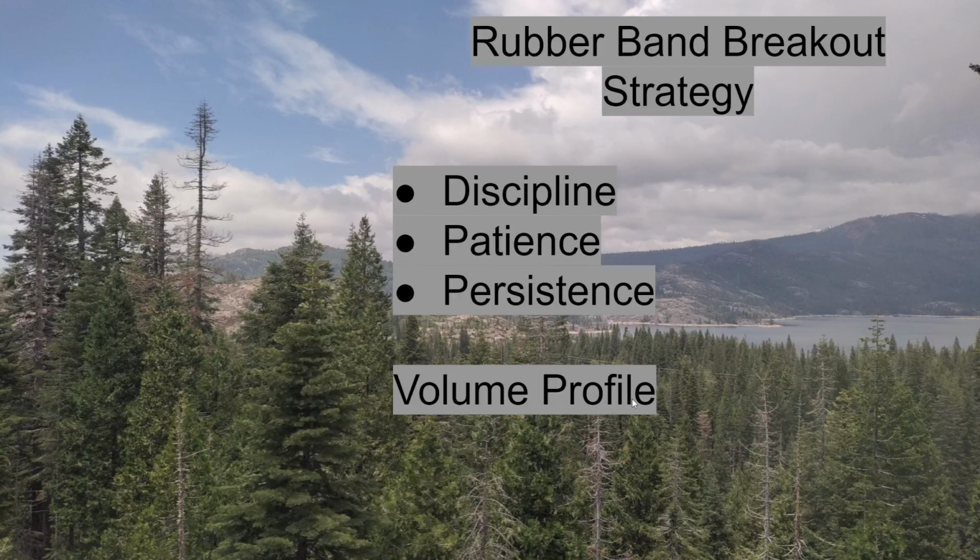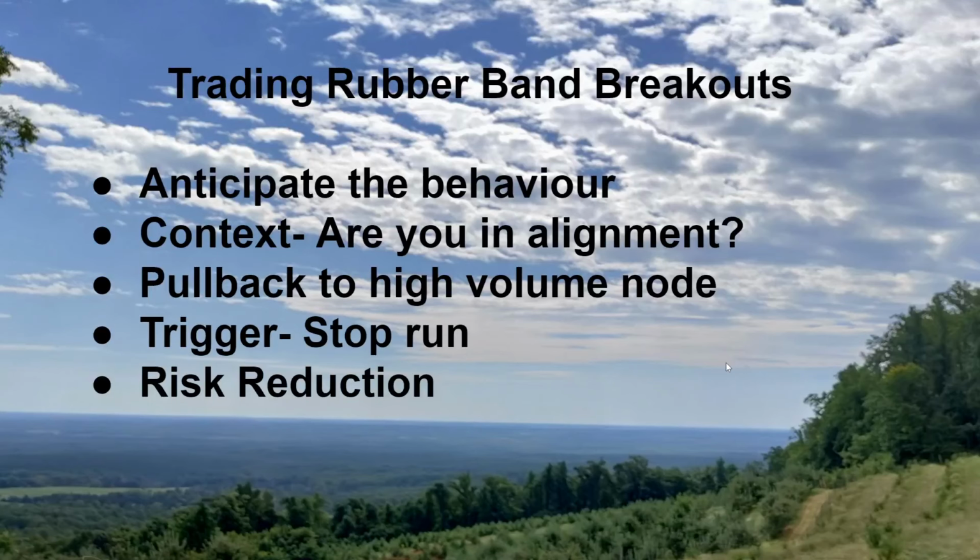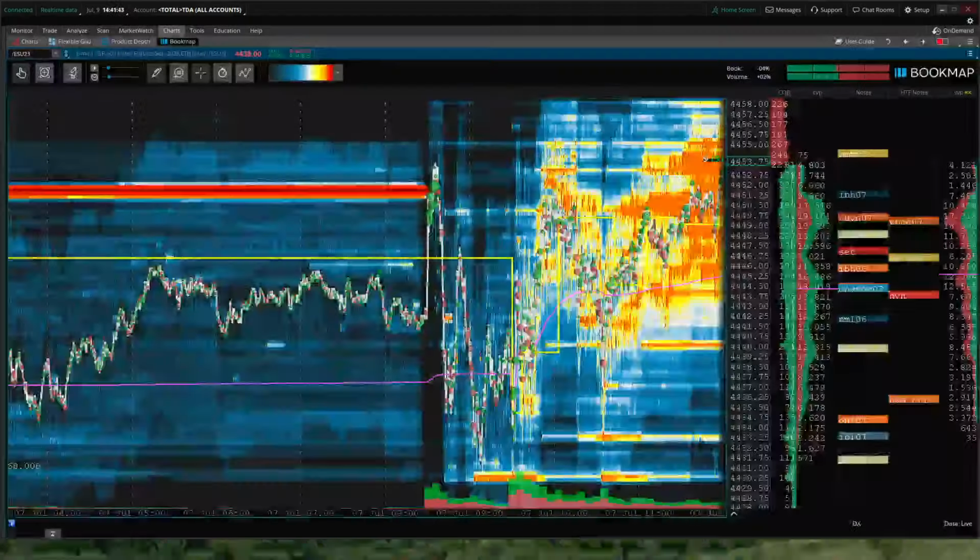All right. So moving ahead, let's take a look at what we need to do to get involved here. Trading the rubber band breakouts, you need to anticipate the behavior first and foremost. Context: are you in alignment? You don't want to be trying to do a breakout to the upside when there's a downtrend going on. Now, it doesn't mean you can't. There are other opportunities, like short squeezes and whatnot. But for the most part, you want to be in alignment, even if it is a short squeeze. What we want to look at is a pullback to the high volume node. And I'm going to show you that real quick.